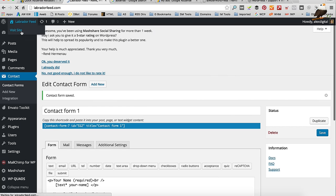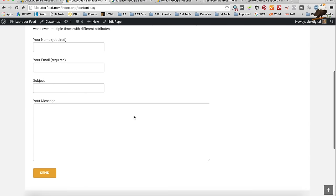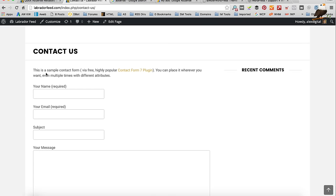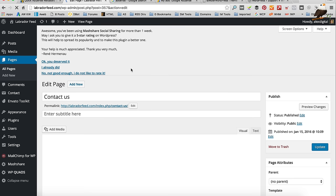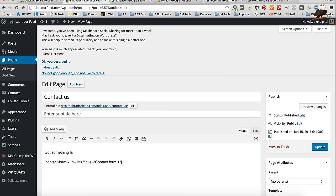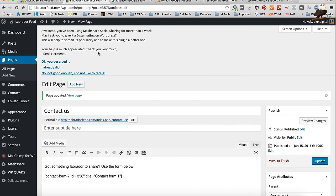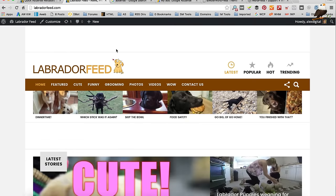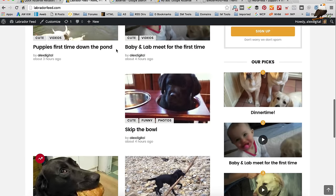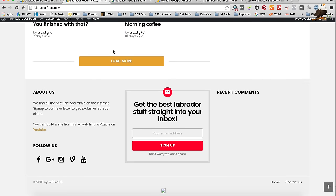If we go back to the website and go to contact us. Oh, it's already appeared. Perfect, nothing else to be done. I'm gonna just change that text there. Put, got something Labrador to share, use the form below. And if we visit the site, that's looking good. So let's just wait for those ads to appear so we can see how it looks, and if there's any kind of final touches that we need to do.